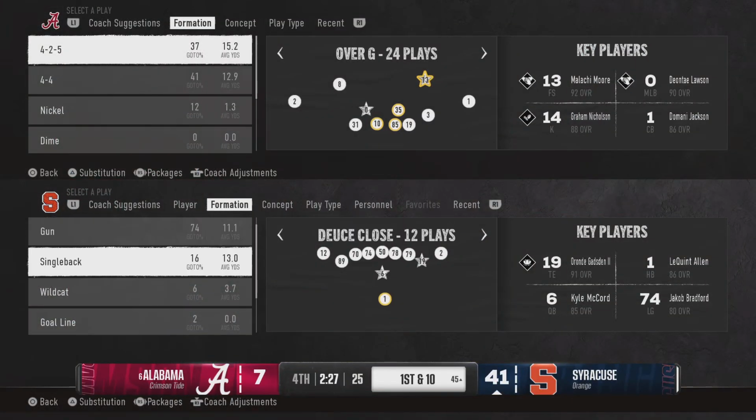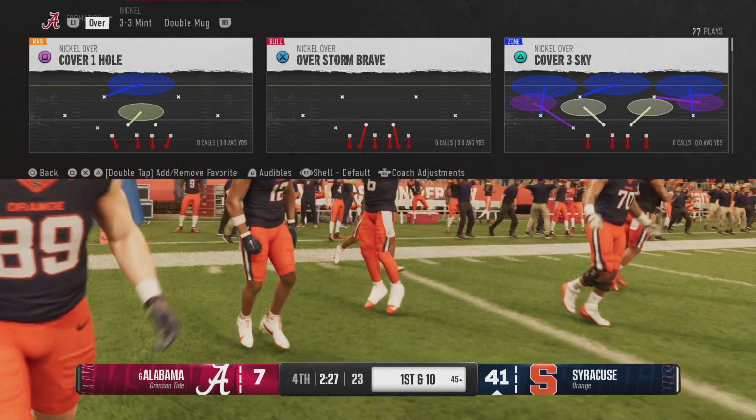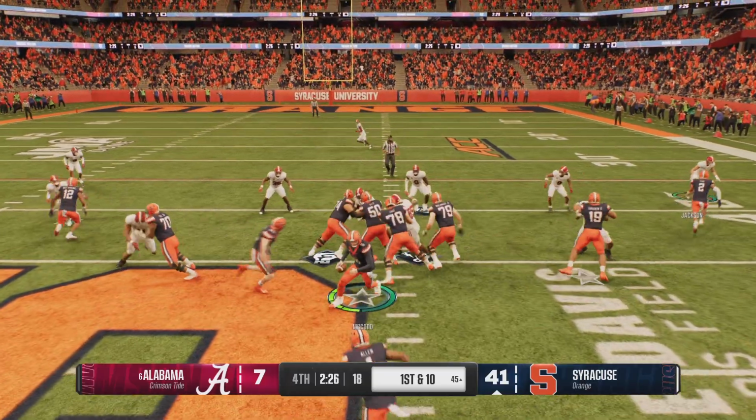He's got some daylight, turning on the speed. Good effort by the return man. They get him down, but that's a solid gain on the return. Here comes the Syracuse offense back on the field. The last possession, they really had the passing game clicking, moving right down the field for a touchdown.